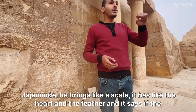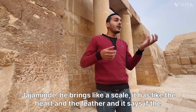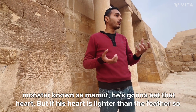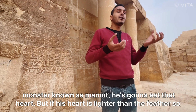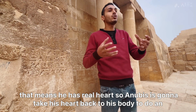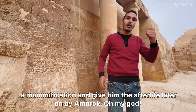On judgment day, he brings a scale. It has the heart and the feather. If the heart is heavier than the feather, that means he's a bad person. So there is an animal or monster known as Ammit, who is going to eat that heart. But if his heart is lighter than the feather, that means he has a pure heart. So Anubis takes his heart back to his body to do the mummification and give him the afterlife later on by Amun Ra. Oh my god!